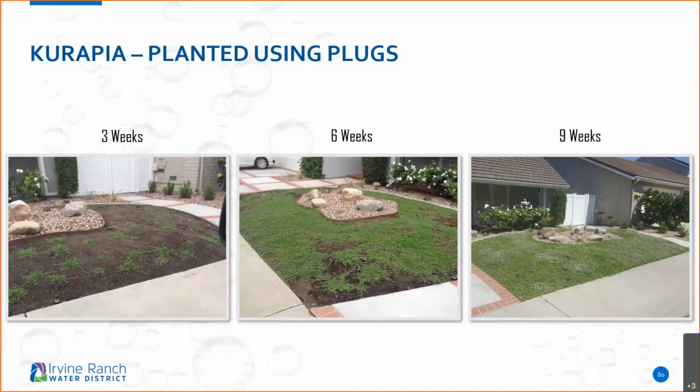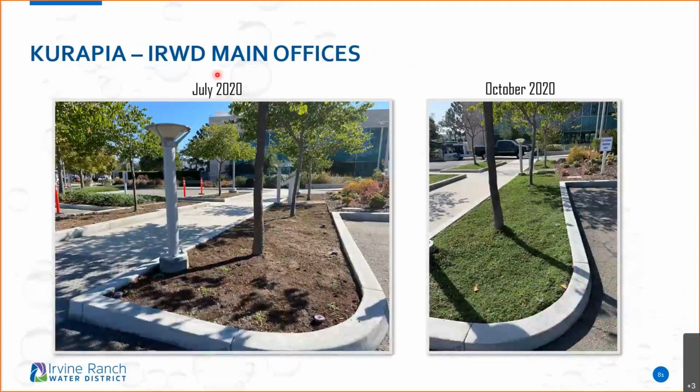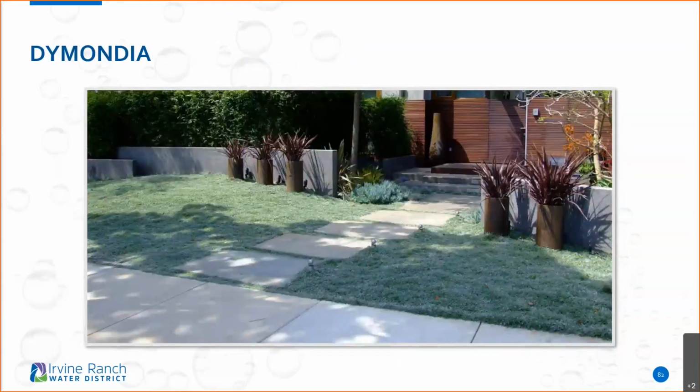We actually have a demonstration at the district where we took the walkway planters and did Carapia. You can see here in July 2020, the area was cleared off and the Carapia was planted. And here we have October 2020. You can see it just grew in, took over that area. So if you're interested in taking a look at it, take a nice little drive over to the district. Of course, practice safe practices out there and go walk around, take a look. We have a great demonstration garden close to the building. We also have other ground covers like Dymondia, Creeping Thyme, and keep going. There's a lot more out there.